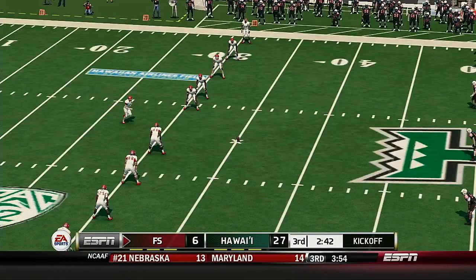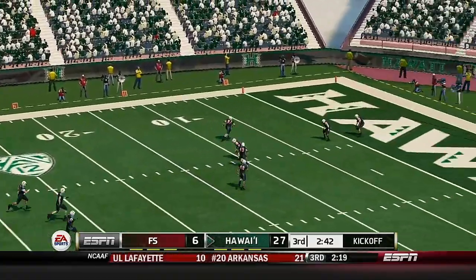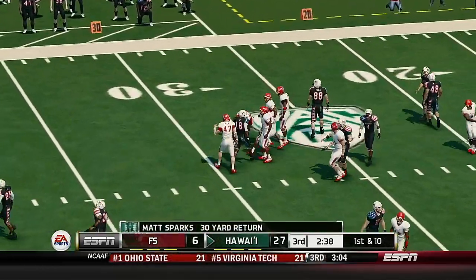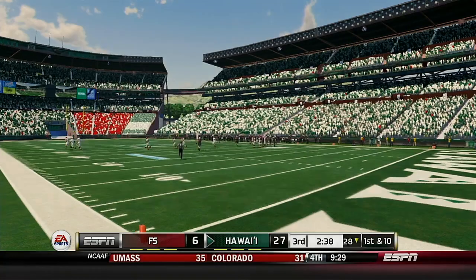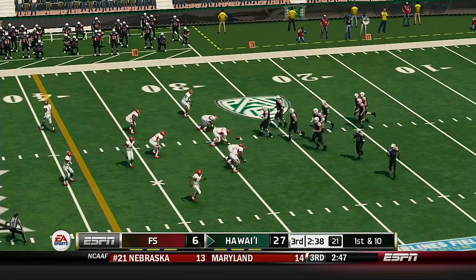And it looks like they're ready for the kickoff. And he got all of this one. Great kick. He's to the 20. Tackle at the 28. Both sides have made their way back out, and we're just about set to get going again.